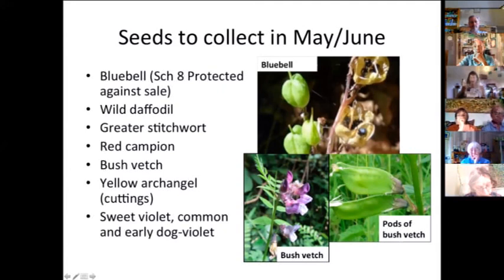Again, keep an eye out for those changes in seed pod colour, and because it's a long flowering species, all of them flower between March and May. There'll be quite a lot of capsules developing all the time, so it's one where you can generally go out and always find some ripe capsules from about April onwards.